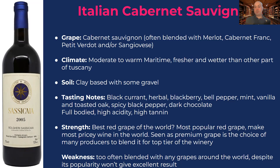And the tasting notes of top Italian Cabernet Sauvignon are similar to Napa Valley. They are ripe blackcurrant, herbal, bell pepper, which is quite good. Usually it is not in mid-range, but in high quality you can actually find on the nose a bit of bell pepper, but blackberry, toasted oak, spicy black pepper, dark chocolate. It is a very complex, dense wine, full bodied with lovely fresh acidity and high tannins.